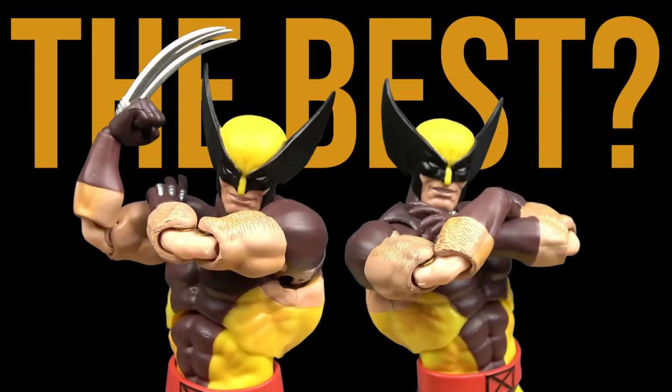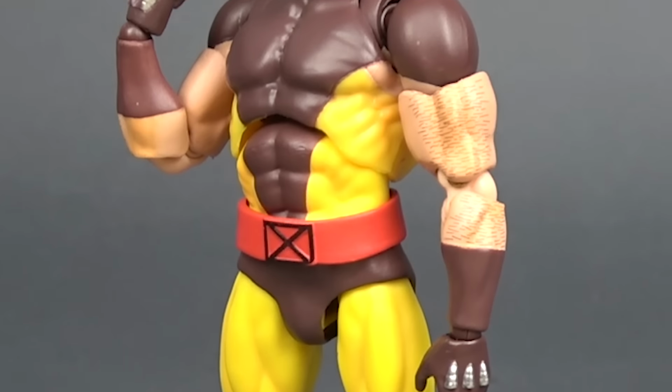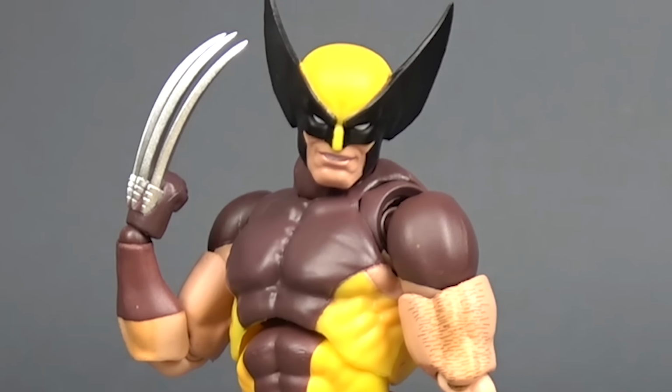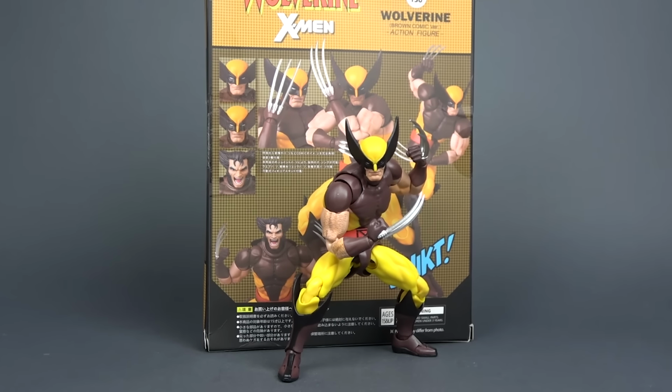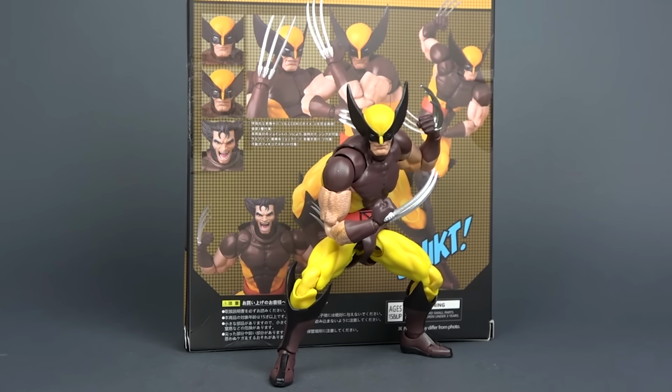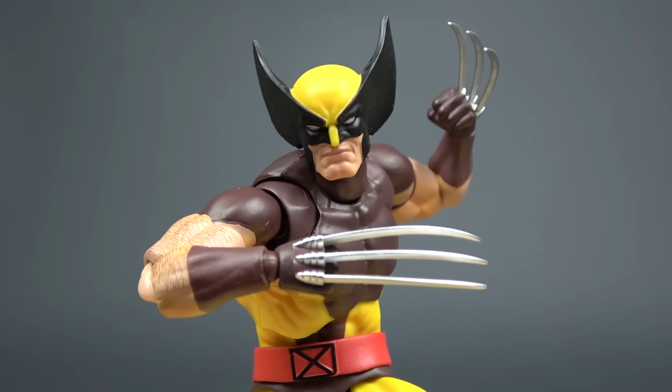And finally, my number one CT Toys KO in 2024 is none other than number 138 Brown Suit Wolverine. Now, honestly, because I grew up on the original cartoon from the 90s, my preferred look is the tiger stripe, but I can't deny the fact that this brown suit version has such a huge demand amongst collectors, and that for some unknown reason Medicom to this day never re-released it. CT was obviously aware of this.